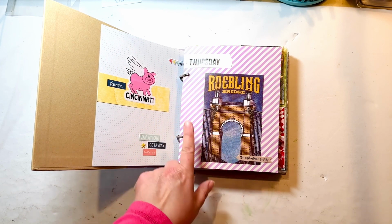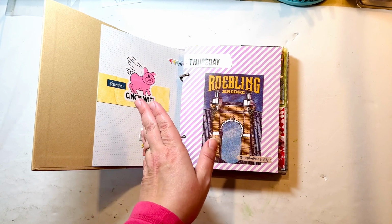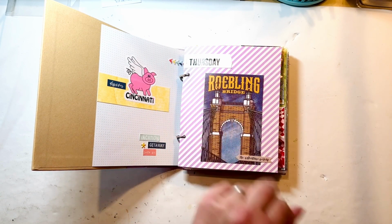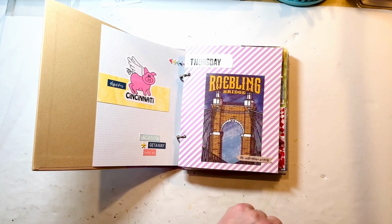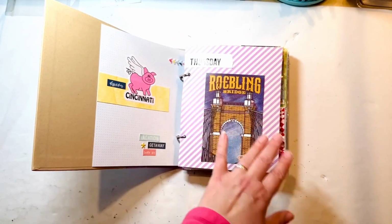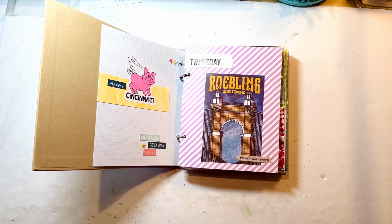And then for each of the days, there were purple inserts included to match the color on the outside of the album. So I used those to delineate the days, which I normally do not do. But I'm really liking it in this album, so I may end up doing it again. But here is where Thursday starts. This was a postcard I bought, and I figured that's awesome. It covers up almost the entire page. I really don't need to do a whole lot to start off the day, so it worked out well.